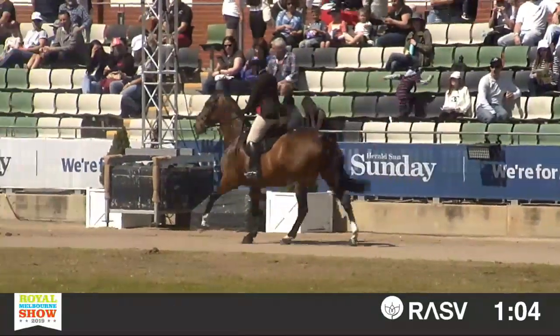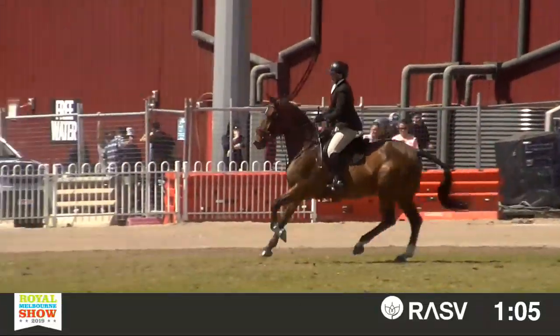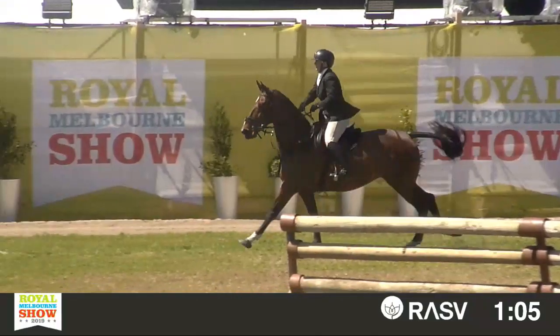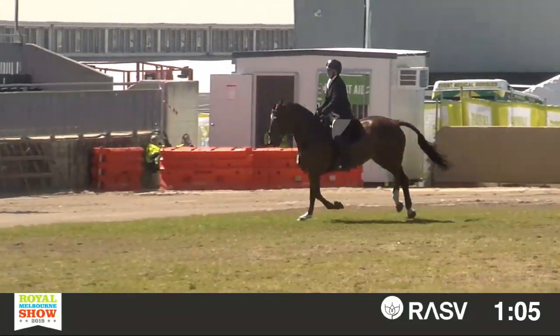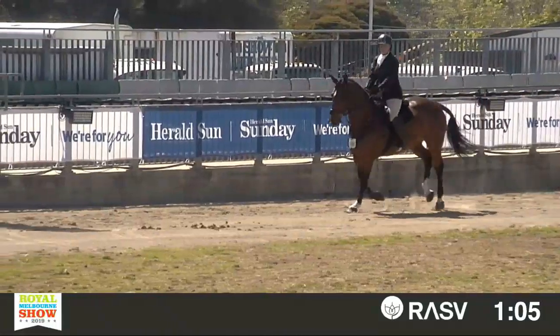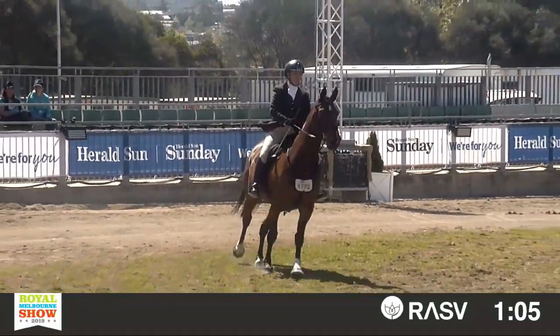Now again, I'll get you to put the binoculars on the number here, maybe 1772, Hayley Graham and Just Annabelle's Way, to be ridden by Hayley. Of course, Hayley had a ride a little bit earlier on Just Magical Dreams. So it is, number 1772, the rider Hayley Graham, Hume Hunt Club.